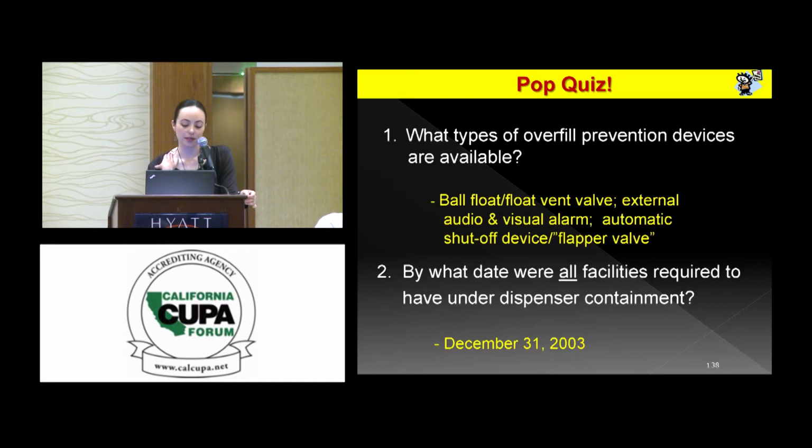By what date were all facilities required to have under dispenser containment? 2000 was for new installations. 2003 is for all facilities.